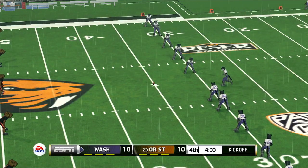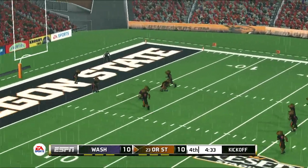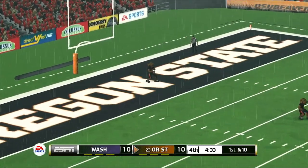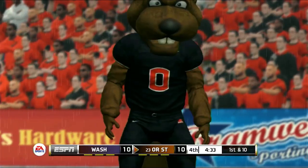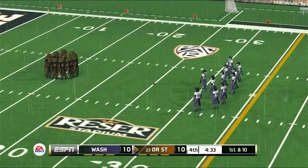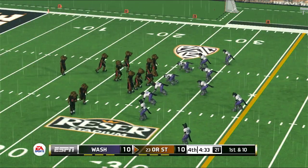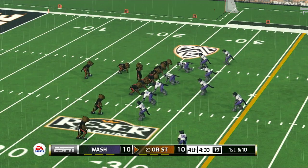Washington ready to kick this one off. He really got a hold of that kick. And it goes into the end zone, down for a touchback. You've got to be aware that capitalizing on this drive is crucial. You want to take the pressure off you and put it on your opponent.